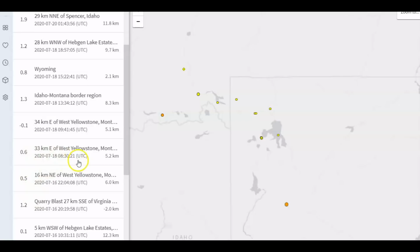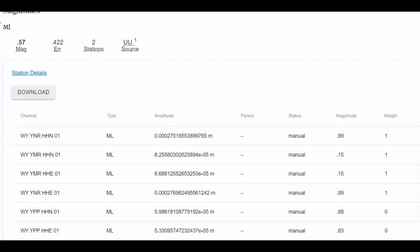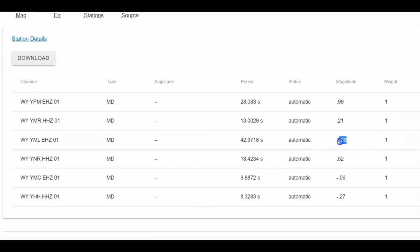We got a 0.6, 33 kilometers west of Yellowstone. Same location, 5.2 kilometers in depth, a 0.6. Yeah, someone probably won't be working on the weekend for reporting those earthquakes. They do have on the one monitor, it was as high as a 0.99. 0.88 and 0.83. That's Purple Mountain. Both of these are Purple Mountain. This one here is Norris Junction, Madison River. Another one for Madison River. And then, yeah, it was definitely larger.